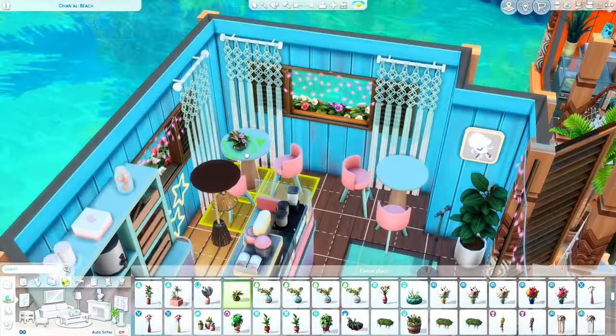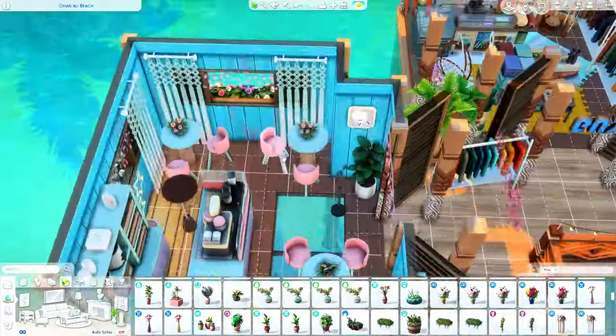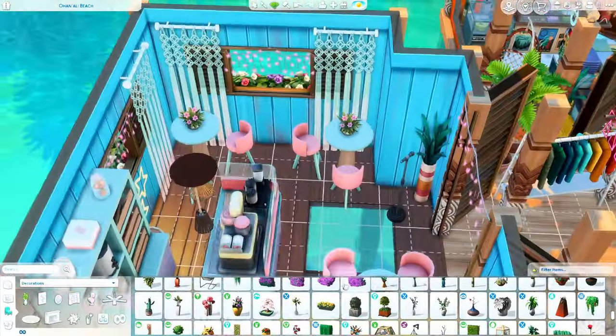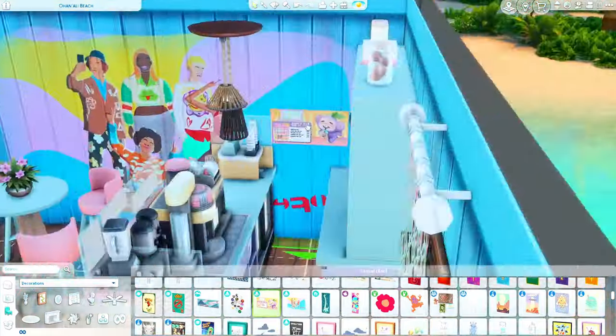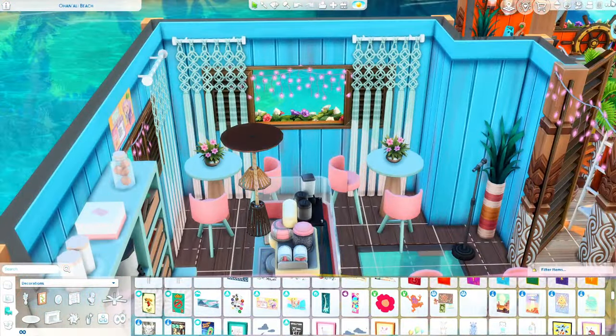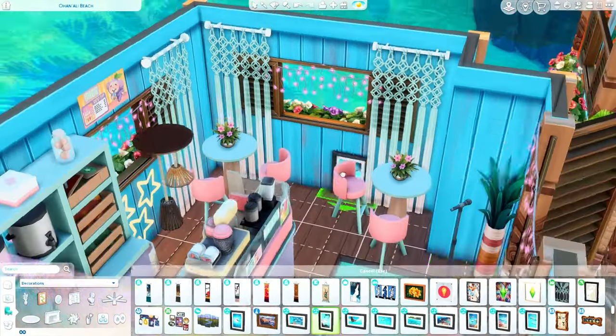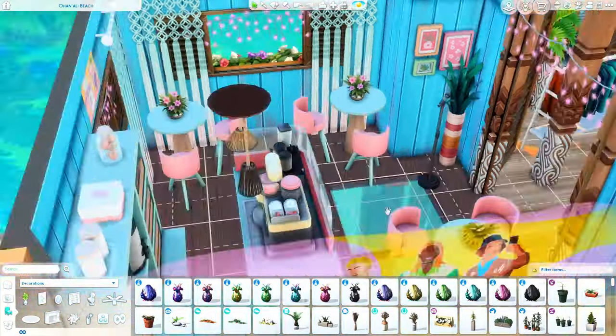Obviously your Sims can't buy it unless you turn it into a retail. Then they would probably be able to buy it. But as a boba tea shop, they cannot buy it. And then I had to put a microphone somewhere, and so I just kind of stuck it in here in the boba shop. I thought it made the most sense there.